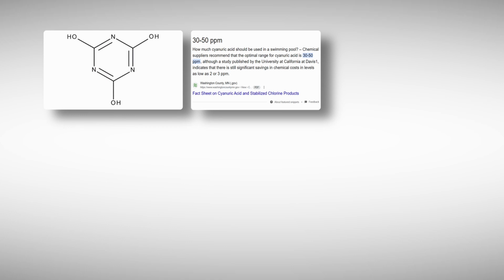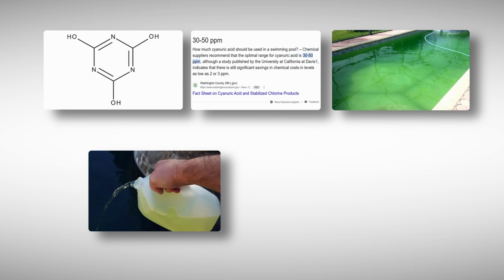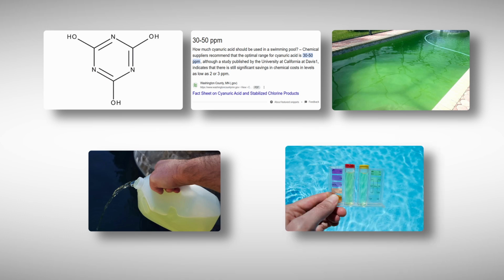Use cyanuric acid to protect chlorine from UV rays. Keep levels in the 30 to 50 ppm range. Avoid letting CYA build up too high and test monthly. Use liquid or unstabilized chlorine occasionally to control CYA creep. And test your water regularly. Not just chlorine, but pH and stabilizer too. This simple awareness puts you miles ahead of most pool owners who are stuck reacting to problems instead of preventing them.